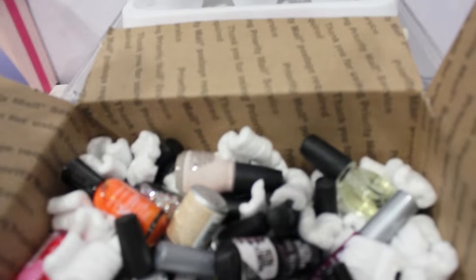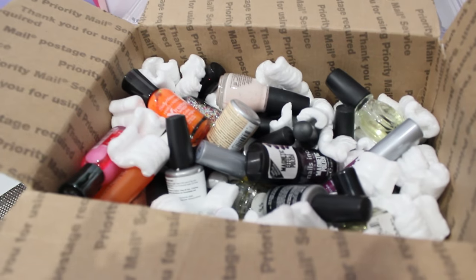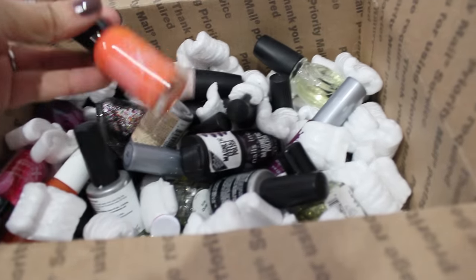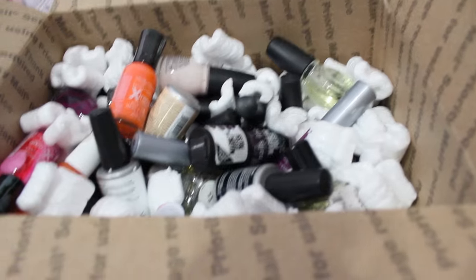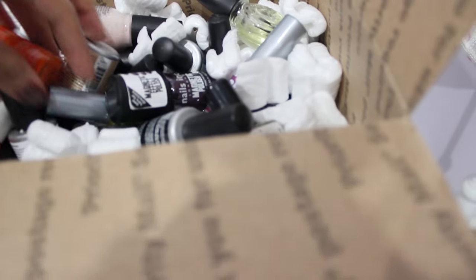I put them in these boxes for whenever I took them off the other nail polish rack. I'm not going to keep them all, so I'm going to end up taking out the ones that I don't use, like this orange. I don't know why I got it, maybe for designs, but I honestly don't even do designs on my nails that much. So I'm just going to take some of these out that I don't like.